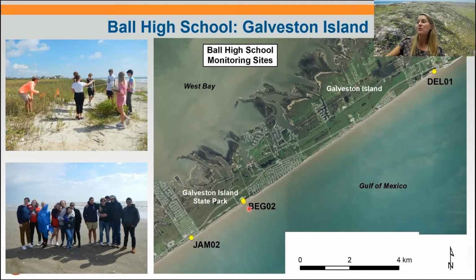This BEG02, this is at the Galveston Island State Park. This is our site that we have been monitoring the longest out of this entire program. So we have data going back to the 1990s at this site, and the students keep collecting data and adding to that data set. So we have a lot of very valuable information because it's in a natural setting. It's stuck in between 2 developments where there's homes that are right up at the dune line.